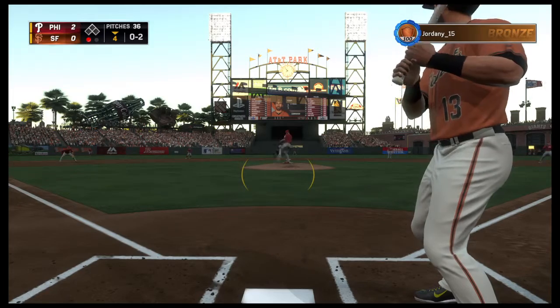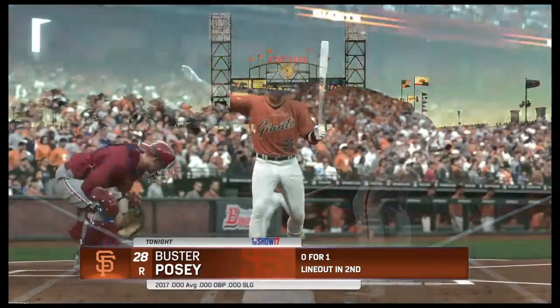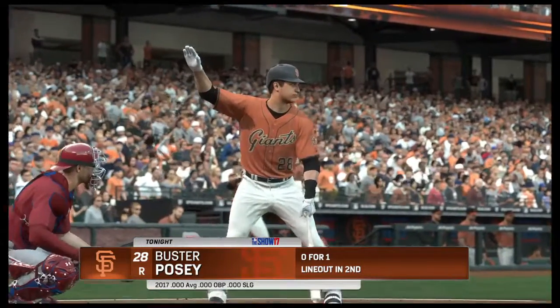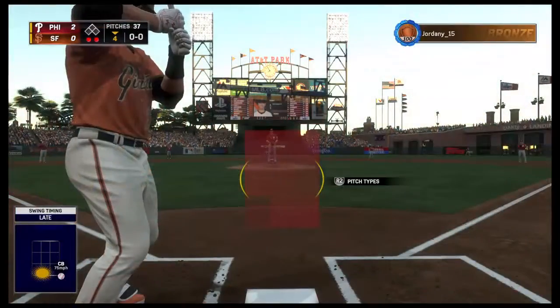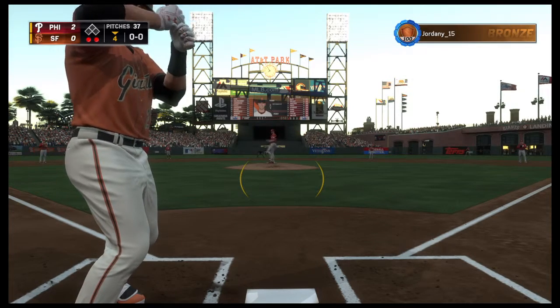0-2 count, and the pitch. Swing and a miss on the breaking pitch. 2 away. Now at the plate, Buster Posey. First 2 men in the inning have both gone down via the punch out, so we'll see if he can fare any better.